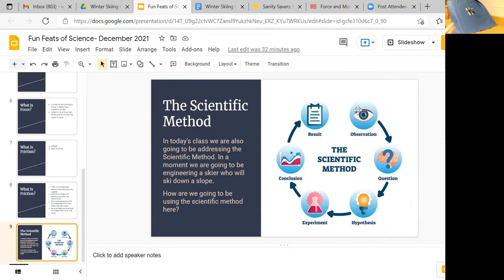We observed just in our own lives what a skier looks like. We were able to build one. We asked a lot of questions, and then we made some predictions, what we thought was going to happen. And then we experimented. We actually tried it on our skier. And because of that, we were able to build some conclusions.